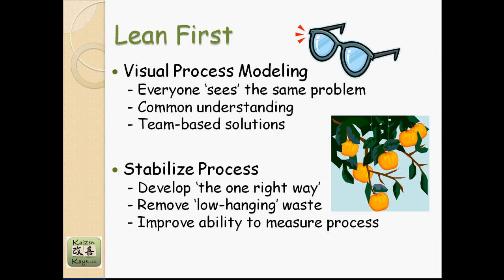This allows you to stabilize the process by developing the one right way to perform the work, with most of the waste already removed. Once the process is stable, measuring the process using Six Sigma becomes much more productive and accurate.